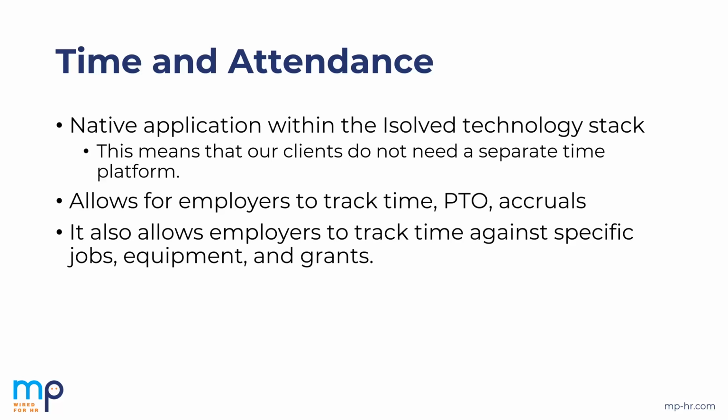All that information goes onto that record. And then it continues through. So our time and attendance module allows employees to track time, paid time off, accruals. Also allows employers to track time against specific jobs, equipment, grants, etc.